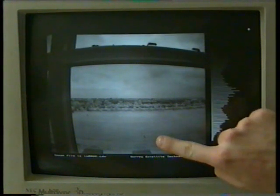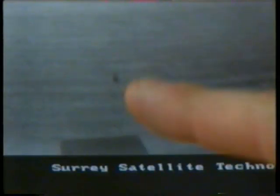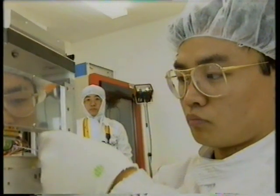But there was a problem. So if we go back to the other camera for a second, when we looked at the pictures, we saw a number of spots on the picture that we couldn't explain. It turned out that these were caused by tiny bits of dust which had settled onto the lens. I guess the clean room wasn't as clean as we thought. This calls for the bat classes.